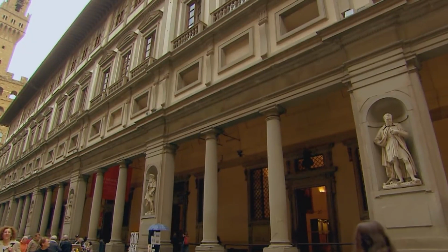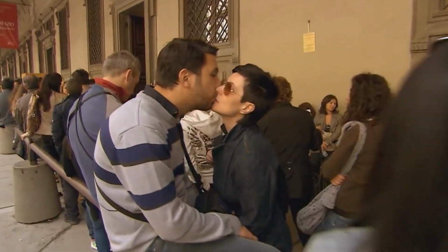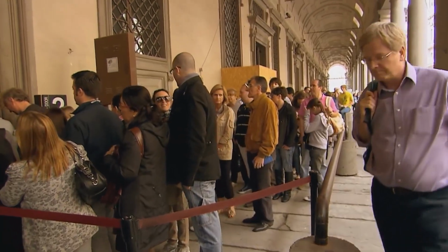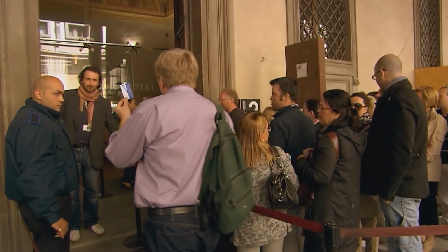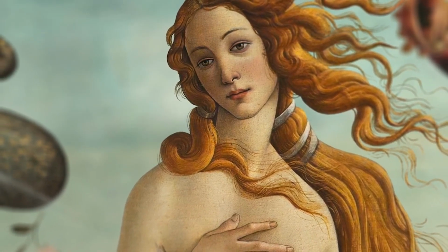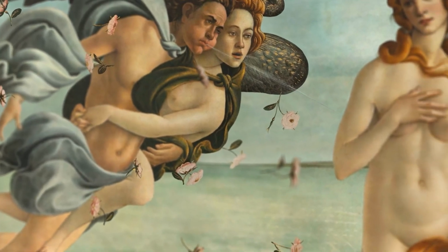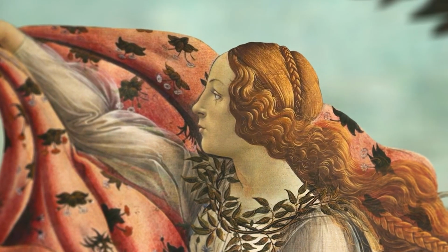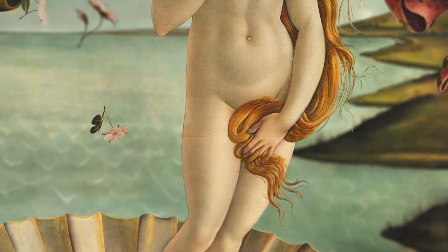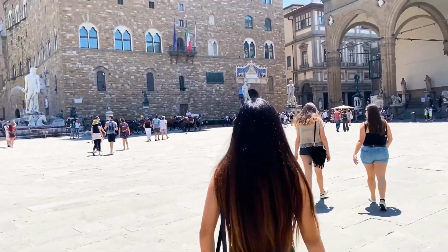The Uffizi, along with the Vatican museums in Rome, are Italy's top 2 most visited museums by visitors from all over the world. And it's not only famous for the masterpieces it houses, but also for the long lines at the entrance of the museum. Here you will find Botticelli's most famous work, The Birth of Venus. If you arrive early enough, you could get the 15th century painting to yourself, but don't spend too much time at Venus's feet because there are hundreds more great paintings to see.